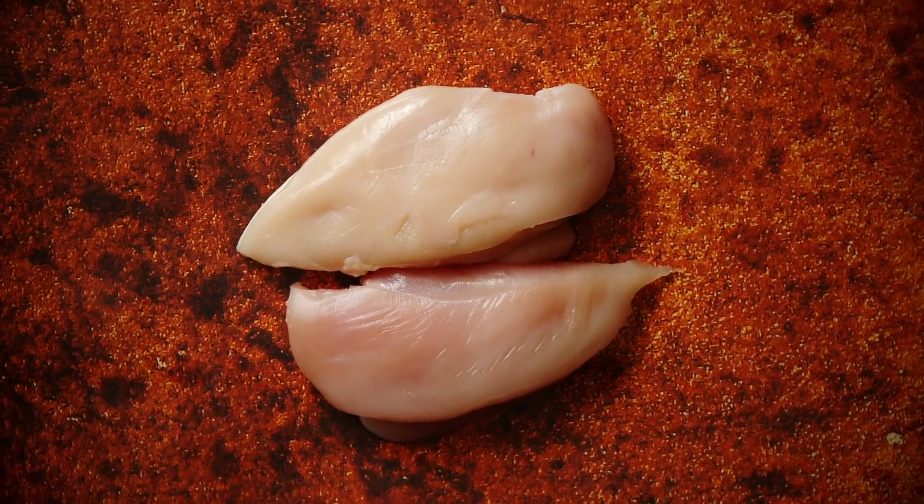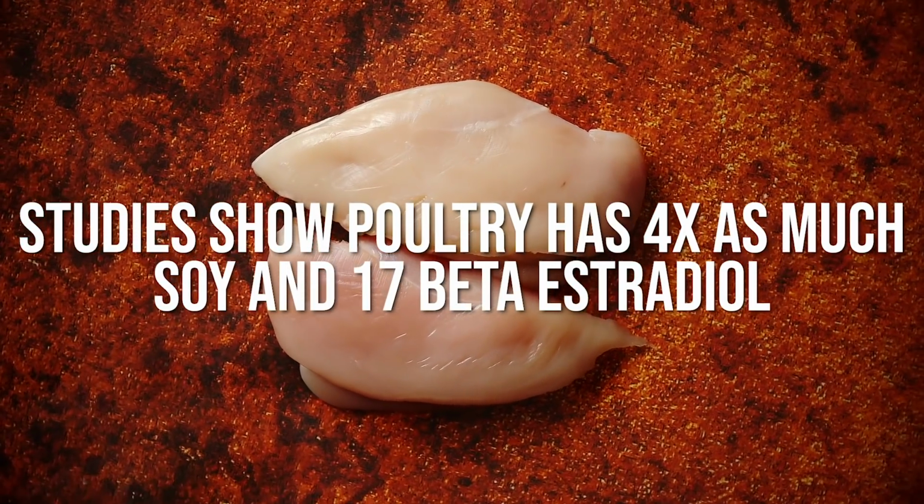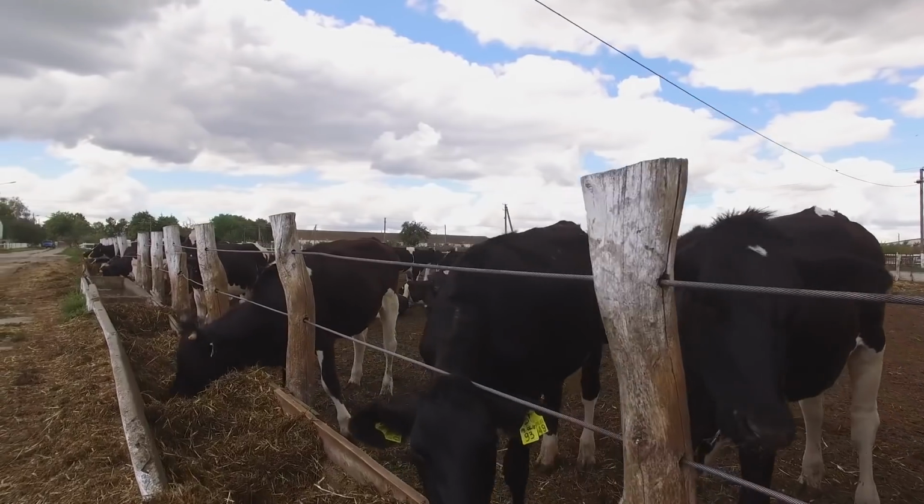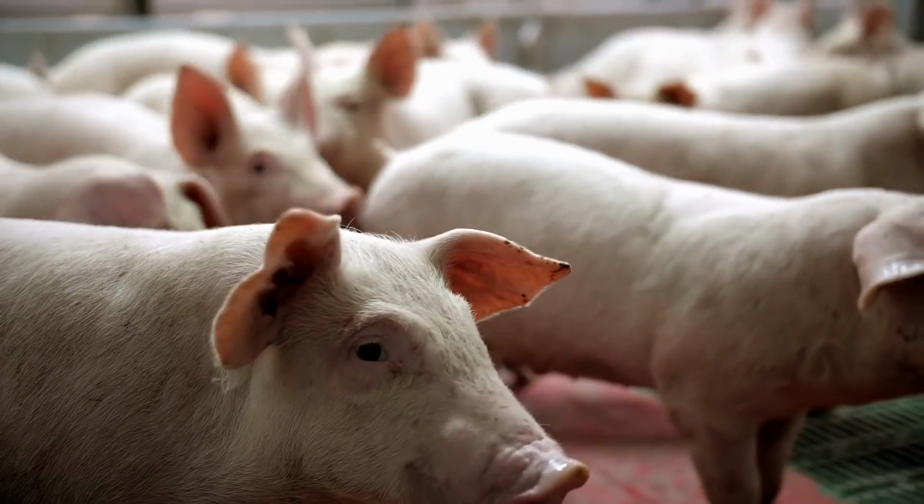So to that same point, if you eat a lot of poultry, you may want to consider choosing the leaner options. Why? Because hormones and soy and things like that are going to sit in the fat a lot more. There are studies that show that poultry has 4 times as much in the way of soy and 17-beta estradiol than cow and pig. They discovered this by looking at the manure, which you might think is not the food. But that tells you how much is in the feed and how much is being stored in the body. So if you're going to have poultry, go for the leaner poultry, simply because then you're not going to have those hormones and estrogens coming in.